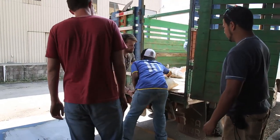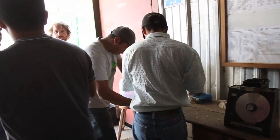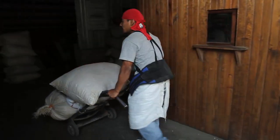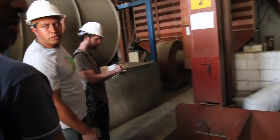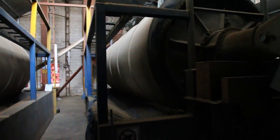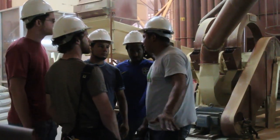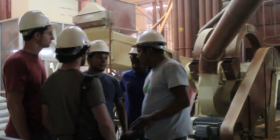When coffee arrives at the dry mill, it is labeled and cataloged. The farmer gets paid, and the coffee is taken to a massive tumble dryer, where a furnace the size of a tank removes all moisture. Any leftover water leads to fungus, which leads to bad coffee, and nobody wants that. The dry coffee beans are ready to be husked.